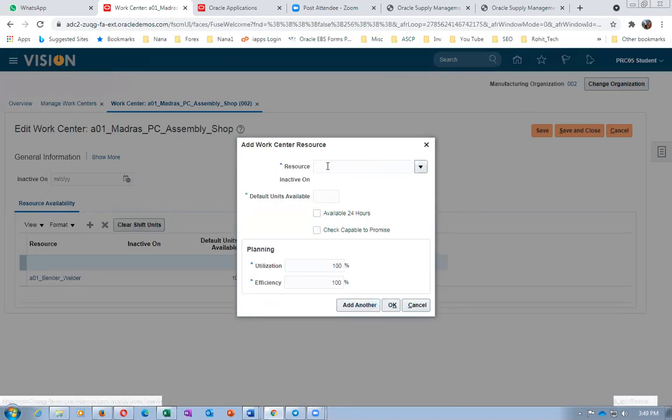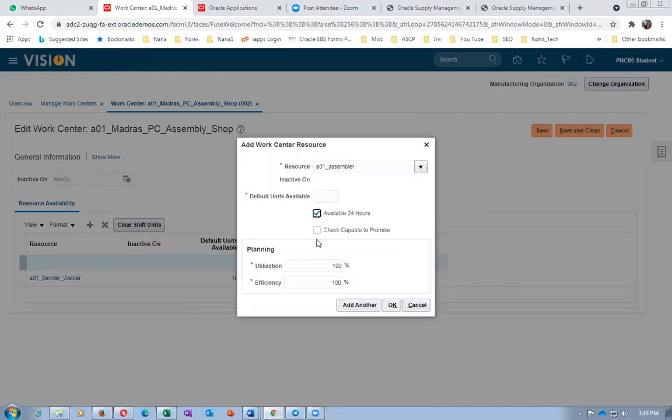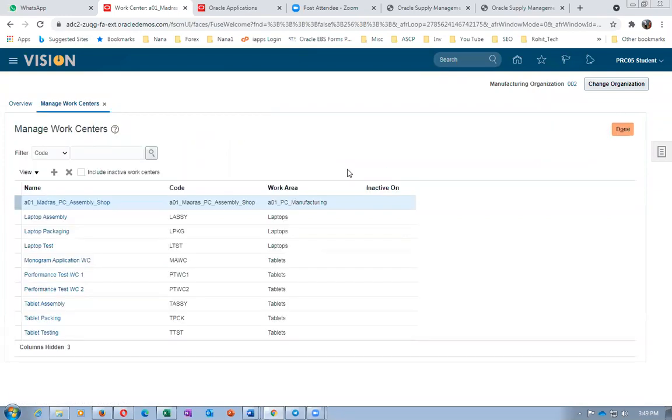We'll now add another. You go to component A01 and then you tab now. This is basically the assembler. I'm adding it now. So available, and then click on it. So it's again capacity planning. And you click on OK. So these two are added to my assembly shop in Madras now. When I click on save and close now, we can very well get the standard operations.